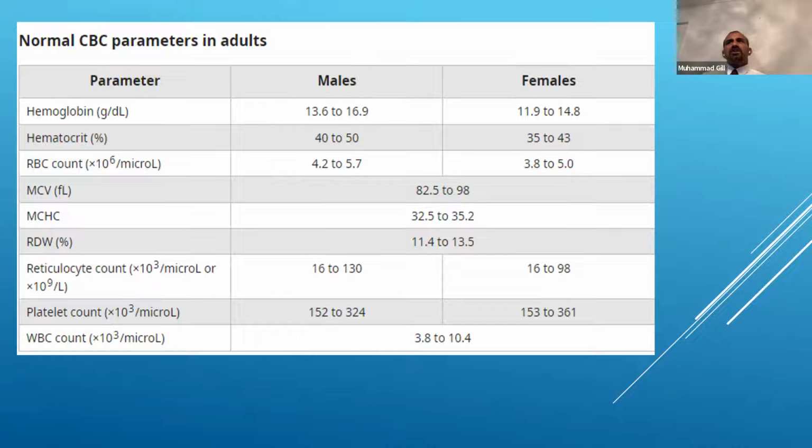So CBC, usually it's worthwhile getting a differential in case of a new patient, especially. Always get a CBC, complete blood count with differentials. It gives us a quick glance, can give us a list of differentials, and we can narrow it down. MCV is very important after knowing hemoglobin and hematocrit. The mean corpuscular volume normal is 82 to 98. The MCHC is the concentration of hemoglobin present in an RBC. Red cell distribution width is important if there are different sizes and shapes of RBC, and then reticulocyte count.